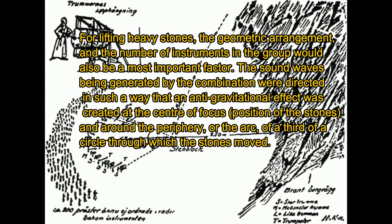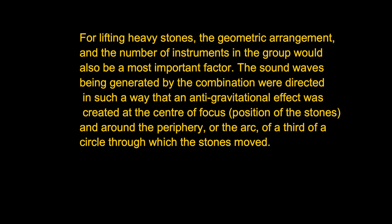For lifting heavy stones, the geometric arrangement and the number of instruments in the group would also be a most important factor. The sound waves generated by the combination were directed in such a way that an anti-gravitational effect was created at the center of focus and around the periphery, or the arc, of a third of a circle through which the stones moved.